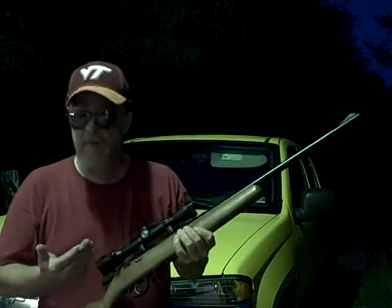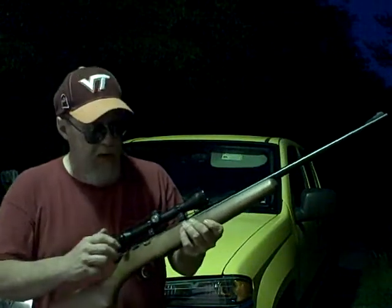Well, my friends, as you saw, she ran without any problems. Still kind of stiff, but this is still a fairly new firearm. I might have, I don't know, 150 rounds put through it, so it's still going to be a little bit stiff, but it is running a lot smoother than it was, and I have yet to experience any more problems where I can't get the bolt to chamber a round into the battery.